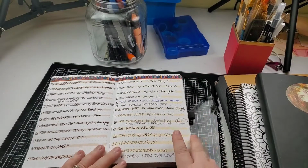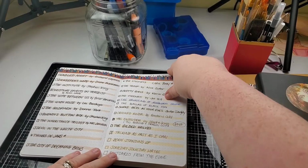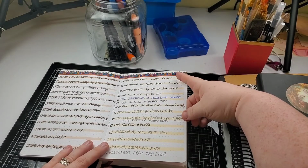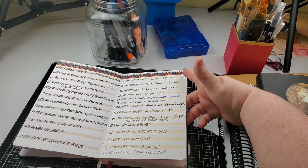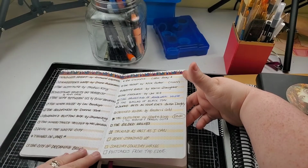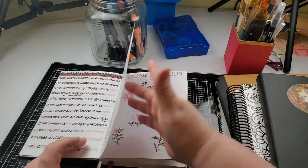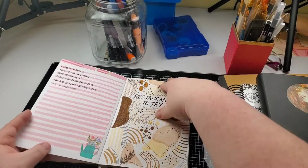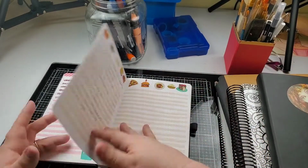And I usually mark DNF next to the ones I didn't finish because I'm 47 years old. If a book is just too boring and drawn out and doesn't keep my interest past the first couple of chapters, I put it aside and move on because life is short and I've got to move on to the good stuff.